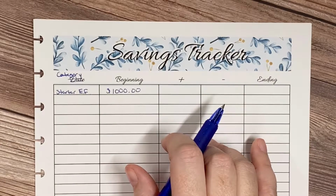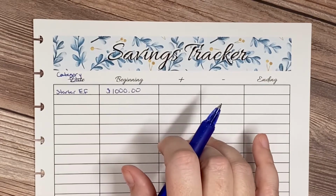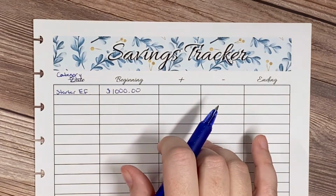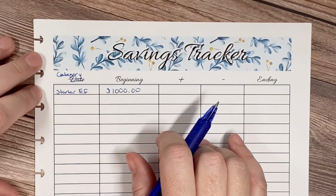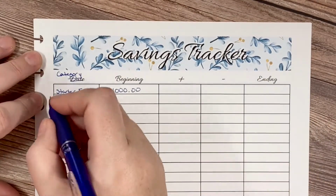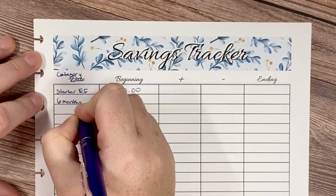So anyway, I paid off all that debt. We only have the mortgage as our debt right now, and that is the only debt we have, which is totally awesome. So after the starter emergency fund, I have what are savings 6 months of expenses.